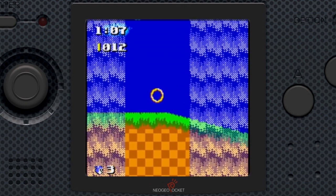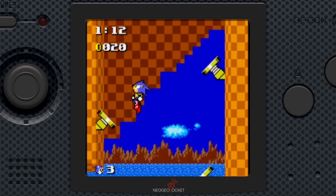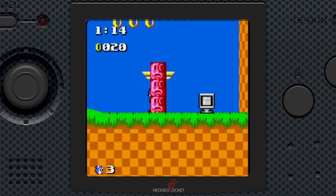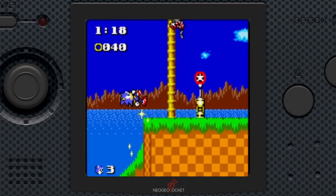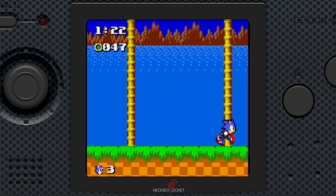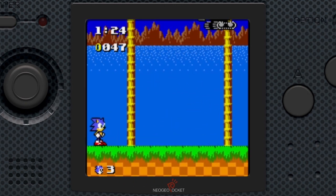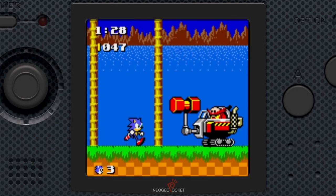Now we need to get a load of rings because Act 2 is actually where we will find a boss. In fact, here we are. So let's try not to lose all of our rings on the first boss.